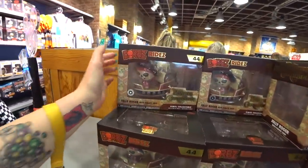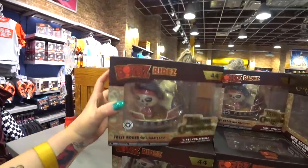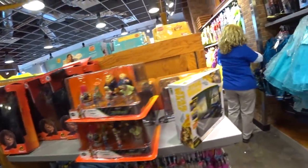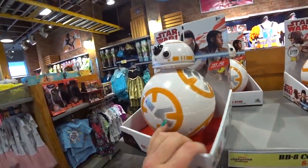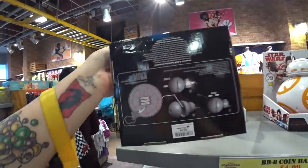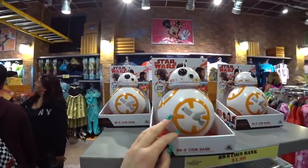Oh my god. Rides. Jolly Roger with Pirate Ship, Pirates of the Caribbean vinyl collectible. Now I would have this right here, $14.99. I would totally put that on my shelf. There's Edna's wig and glasses again. What's this? Star Wars Han Speeder model kit, $14.99. BB-8 coin bank. It says try me, press button with light, sounds and head movement. And it is $4.99 instead of $27. It lights up, its head moves, and it makes noises.